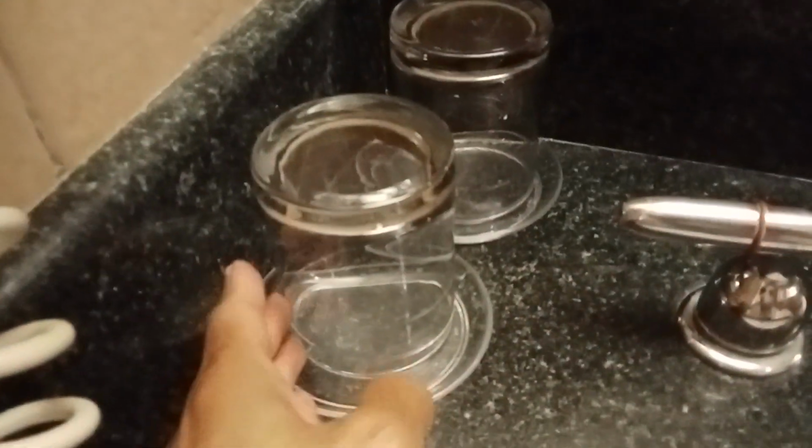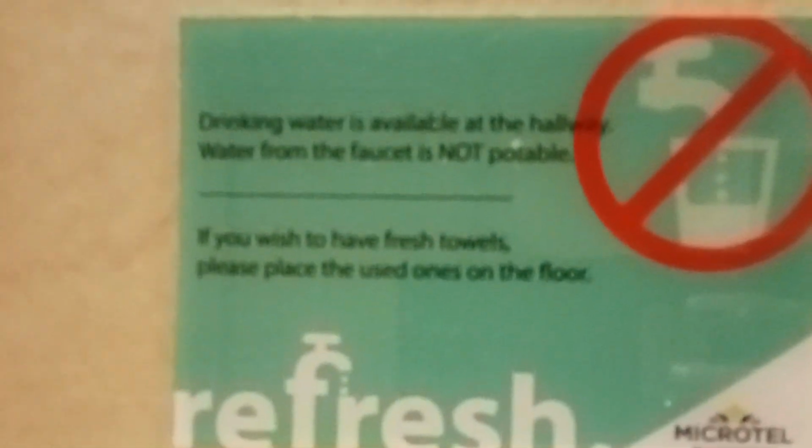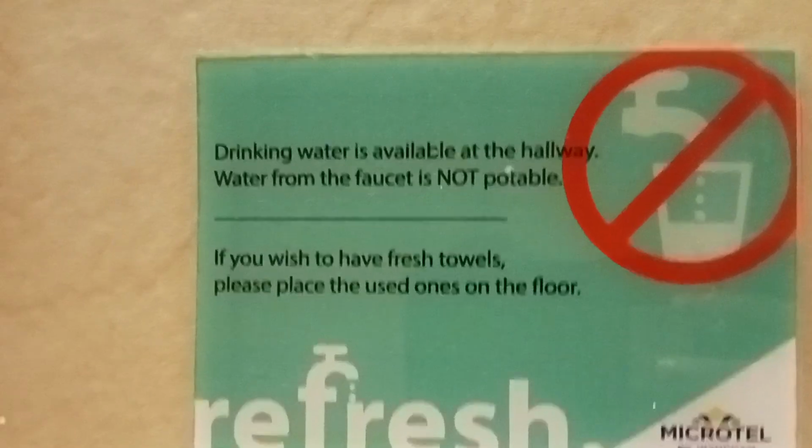Another one, two cubes for soap. This is so pretty. One set of towels, kids saving. Another, this one, need more. This is the policy, drinking water is in the hallway. This is the shower. This is what you do. Here, sanitize Microtel. This is the bathtub. No, there's no bathtub. It's only a shower.